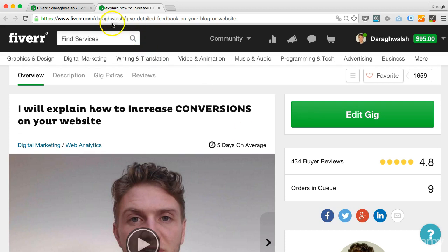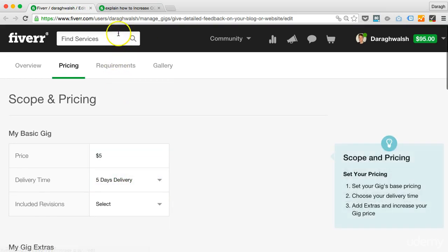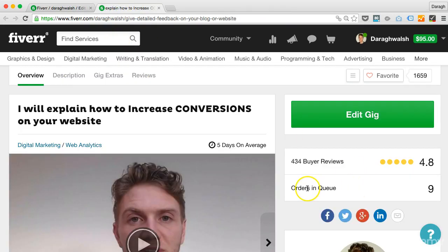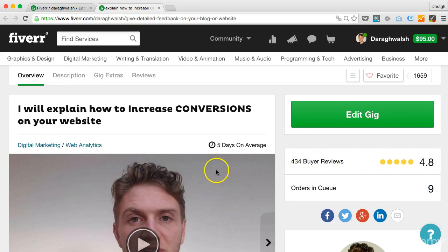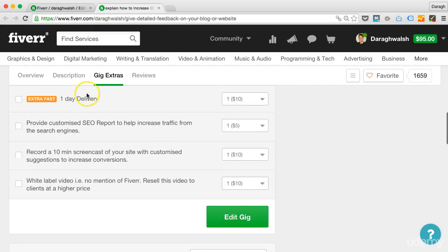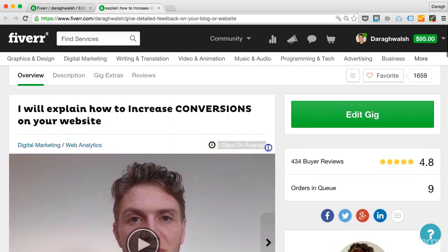So those are the 3 ways that a longer delivery time can make you money. Number 1, as a social proof signal that really gets people to get involved. Number 2, extra fast delivery. And number 3, if you actually delivered before the 5 days or whatever it is that you've set it at, customers are going to be happier and they're likely to give you a great review.